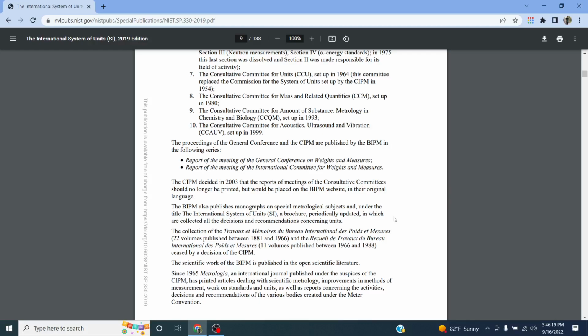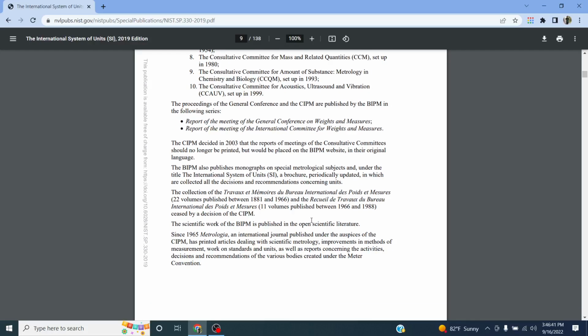The BIPM also publishes monographs on special metrological subjects, and under the title The International System of Units, a brochure periodically updated, in which are collected all the decisions and recommendations concerning units. The collection of the Travaux et Mémoires des Bureaux Internationaux des Poids et Mesures, 22 volumes, published between 1881 and 1966, and Recueil des Travaux des Bureaux Internationaux, 11 volumes, published between 1966 and 1988, ceased by a decision of the CIPM. The scientific work of the BIPM is published in the open scientific literature.